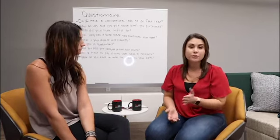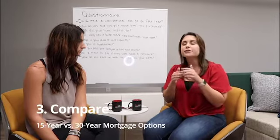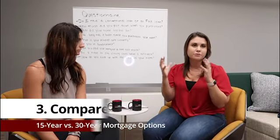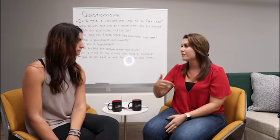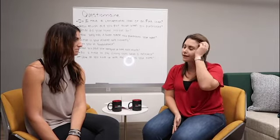The third way is going to be, like Erin was talking about, the 15-year and the 30-year, just comparing those options. Obviously your monthly payment's going to be a little higher with that 15-year loan because your loan has shrunk from 30 to 15, but it can save you a lot of money in the long run. So you get that house paid off early, keep more money in your pocket, and have it as a complete asset for you, rather than having to pay those extra 15 years. It's huge. That's awesome.